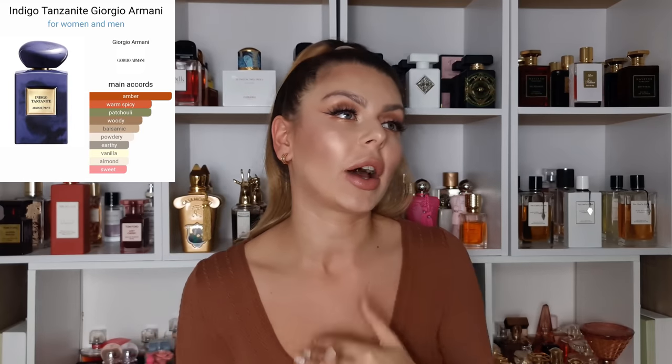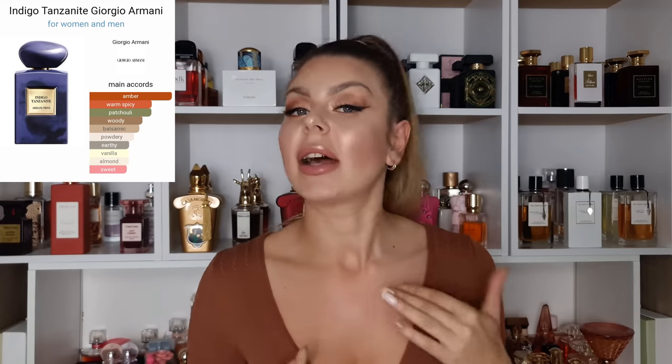The next one, from Giorgio Armani's private collection, is Indigo Tanzanite. I think this is how you pronounce it. I wanted to try the magenta one, but they didn't have a tester, so they had just this one. I really like the scent. It's an ambery patchouli with a bit of almond. The patchouli is quite earthy. It's not dirty, but it's earthy. The amber reminded me a bit of Grand Soir from Maison Francis Kurkdjian.